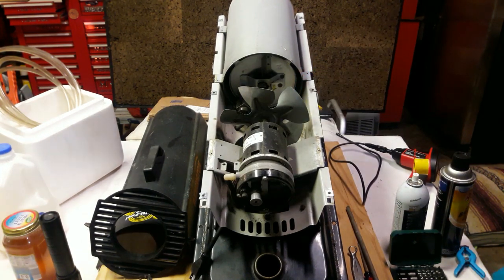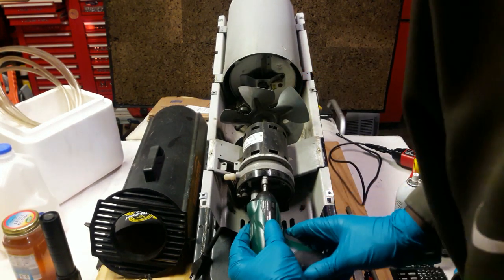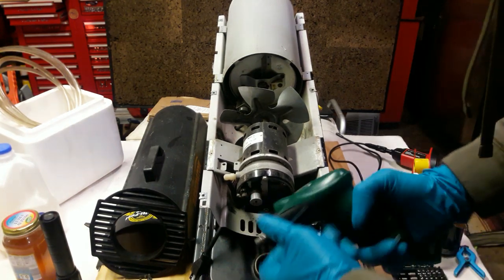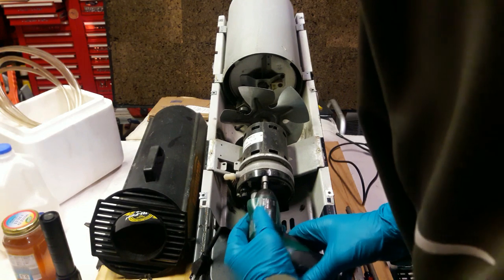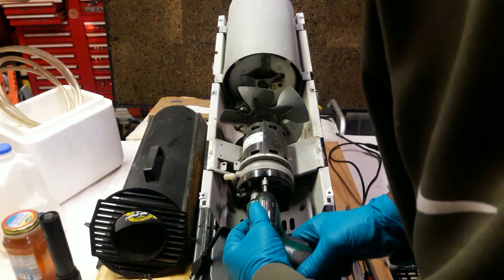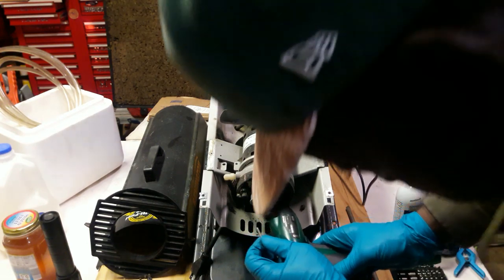So, looking further, come on, dock on it. All right, we'll take this cover off.